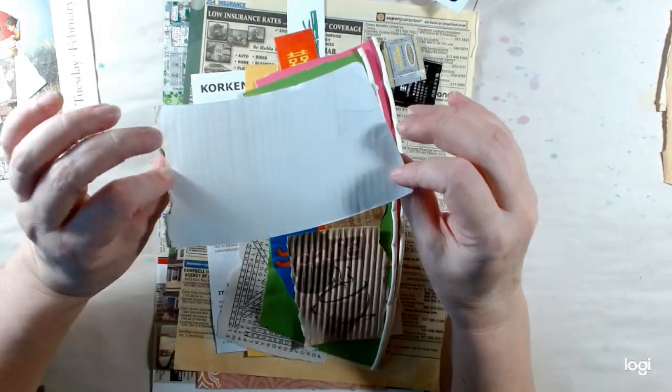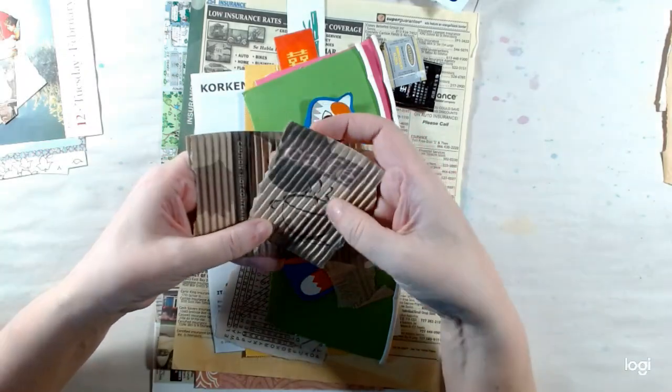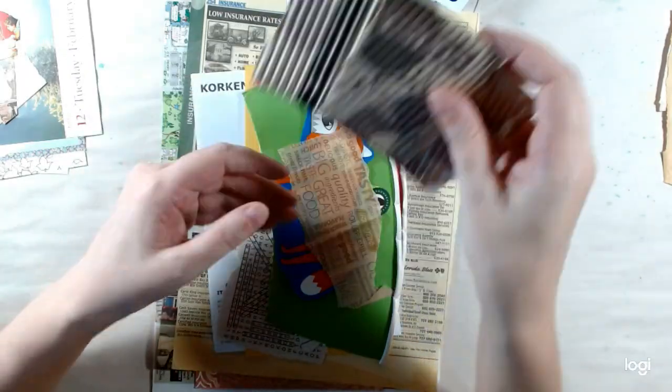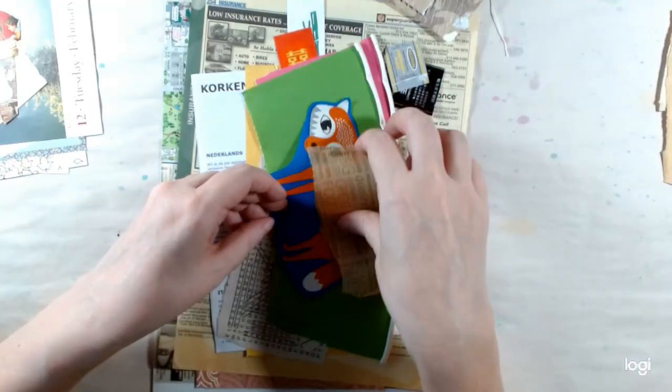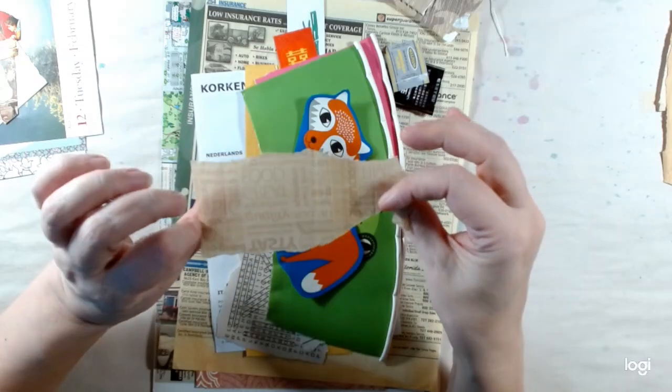Coffee cup holder. Little coffee cups on there. Got a lot of texture. It will be fun to use. This, I'm not sure what store that comes from, but it is wax paper.